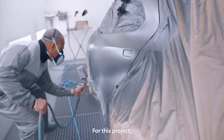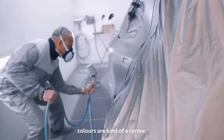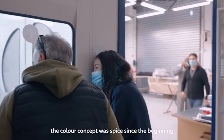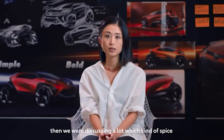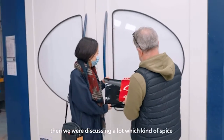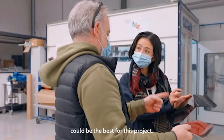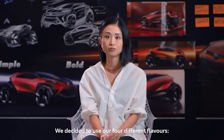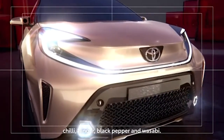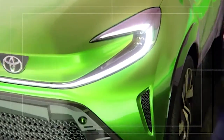For this project, actually, color was kind of the center. So the color concept was spice since the beginning. Then we discussed a lot which kind of spice was going to be the best for this project. Well, we decided to use four different flavors: chili, ginger, black pepper, and wasabi.